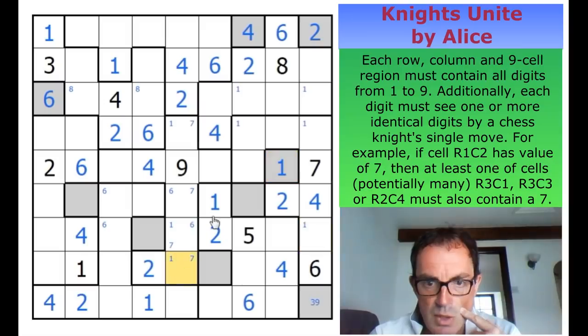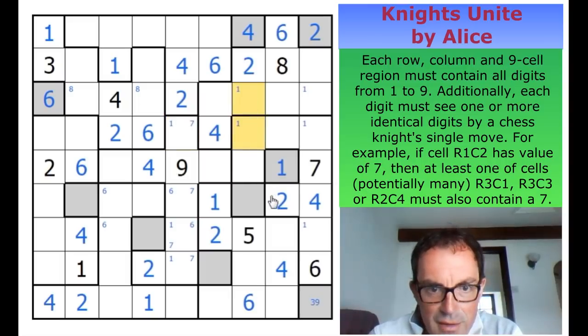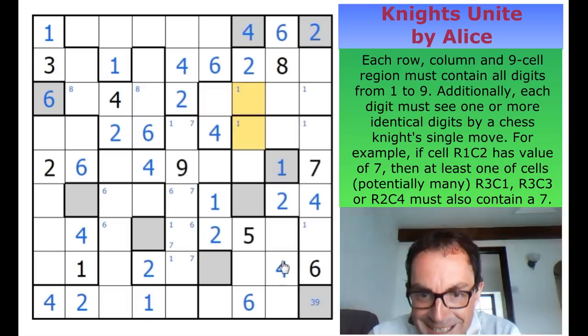Now, if this was a 1, it would have a complement. If this was a 1, it would have a complement. If this was a 1, oh, it could still get a complement from over there. This is so difficult.